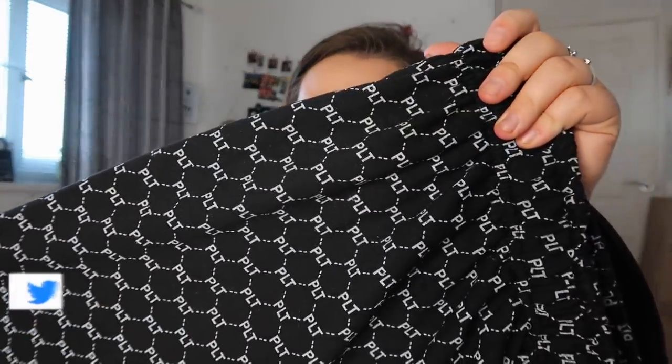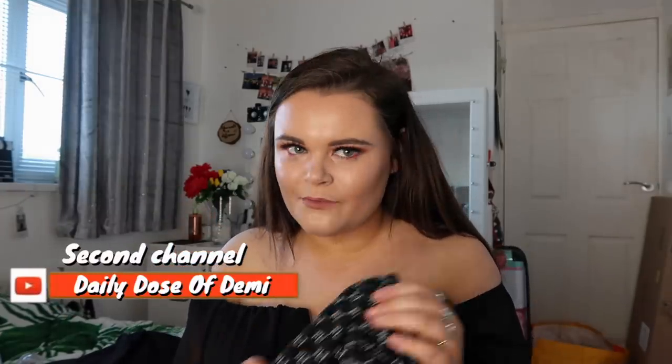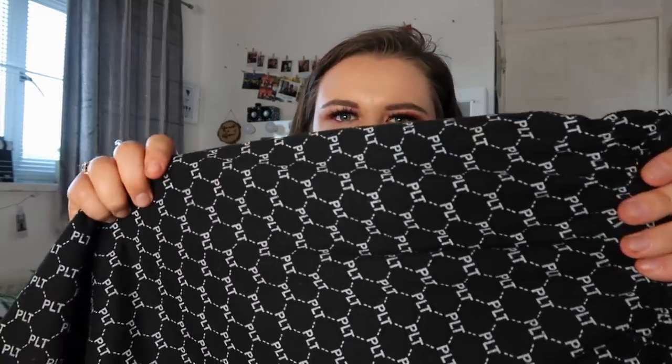They're basically just a printed Pretty Little Thing jogger, but they sit so nice on my body. I absolutely love these. They've got an elasticated waist, but they haven't actually got a little tie at the front, but I'm not gonna lie, I'm not actually missing the tie. I thought I would miss the tie, but I don't. And then they've also got cuffed bottoms. They're just black with kind of like a gray, maybe white, but it's a very faded white pattern.